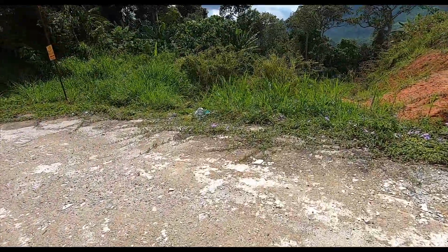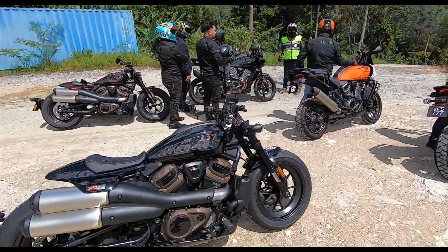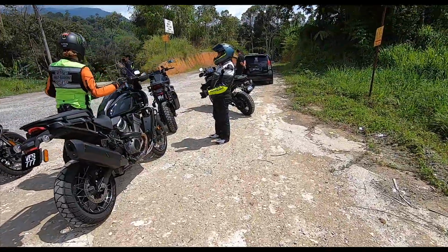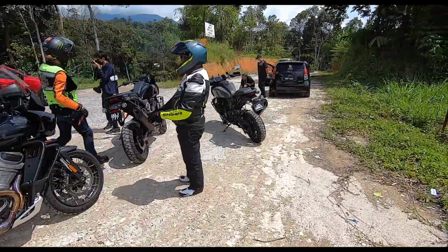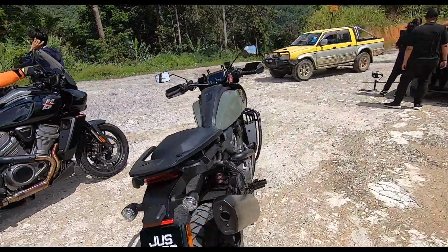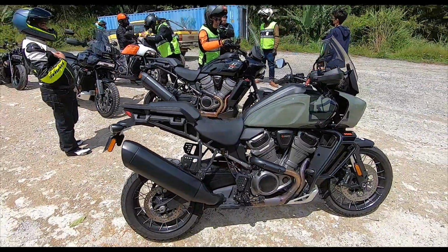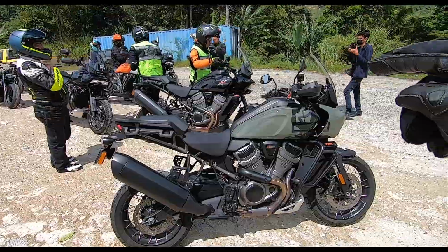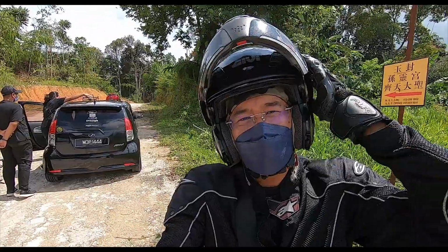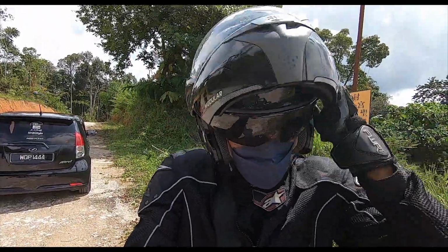I don't know what you saw just now because I couldn't mount the suction cup anywhere on the bike. Maybe I'll be able to mount it on the Sportster later, but on the PanAm I couldn't mount it anywhere. So I stuck my GoPro in my jacket. So I don't know what you saw. Sorry. Lovely color. Oh yeah, you guys haven't seen me in my helmet for a while, eh? So yeah, that's me. Hey, how's it going? How you doing? Ouch. Fail.